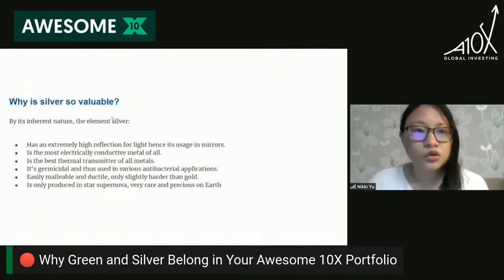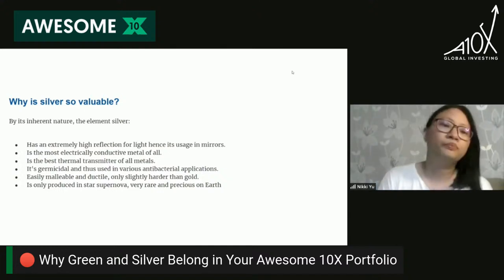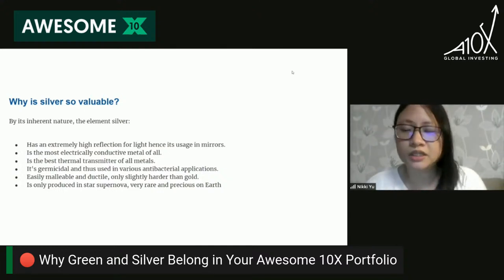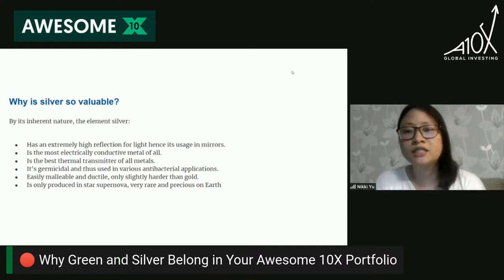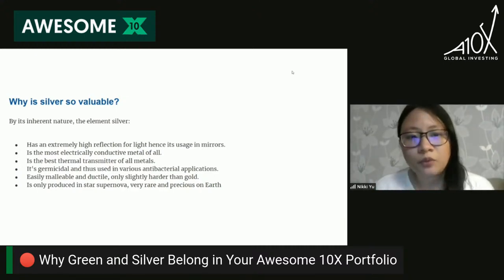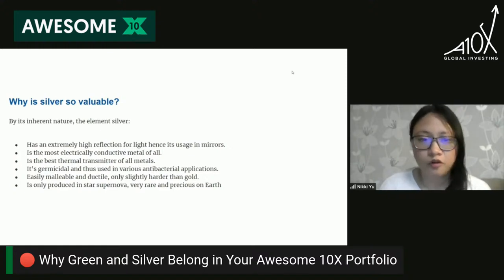So why is silver even valuable? By its inherent nature, the element silver, Ag, has an extremely high reflection for light, hence its usage in mirrors. It is the most electrically conductive metal of all. It's the best thermal transmitter of all metals. It is germicidal, thus used in various antibacterial applications, easily malleable and ductile, only slightly harder than gold. It is only produced in the star supernova, which is a very rare and precious thing on Earth.